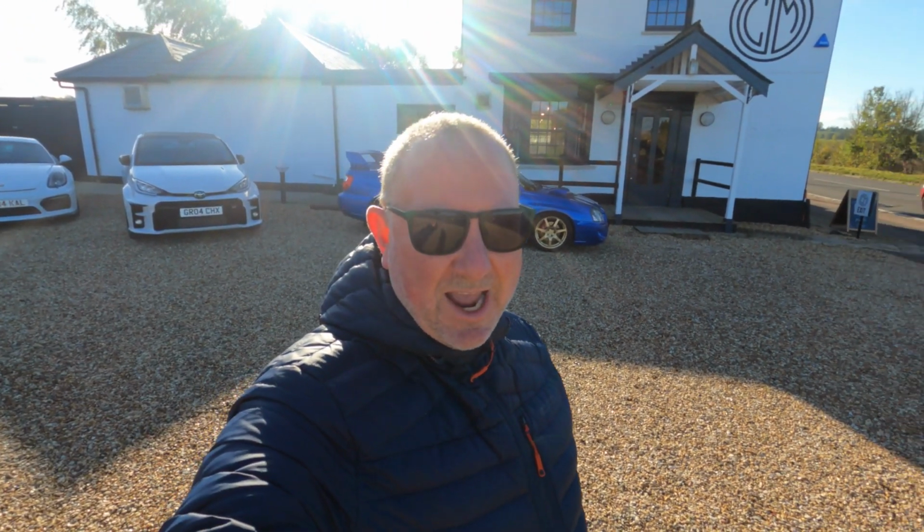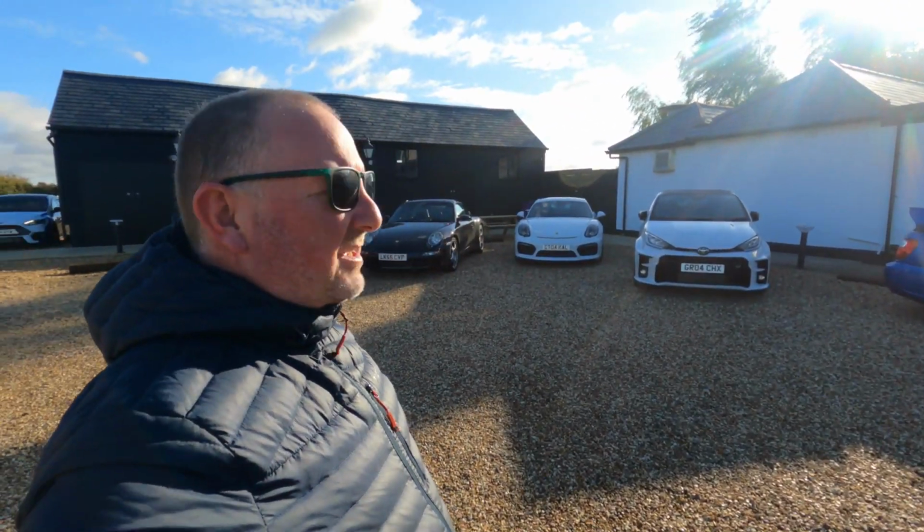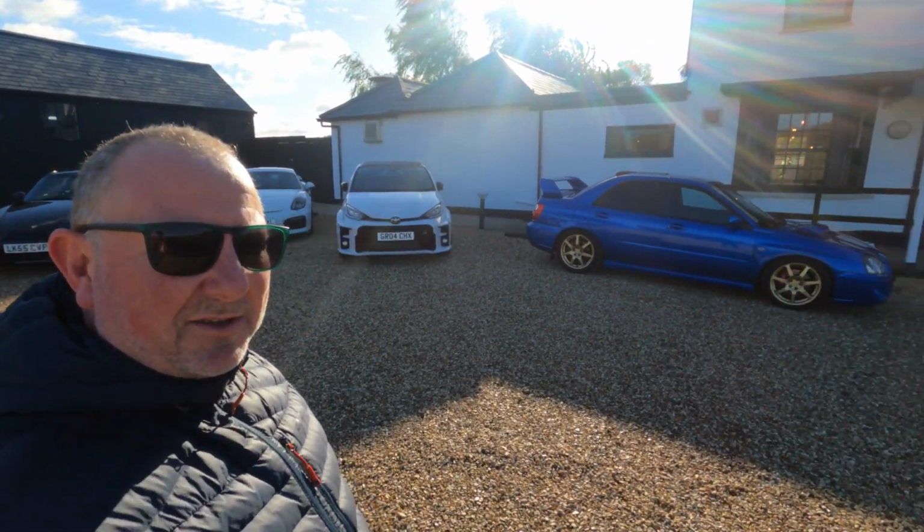It's their rally tracks weekend, so hopefully we'll see some interesting cars on the way and at both sites, but for now, have a look at this glorious Subaru Impreza.